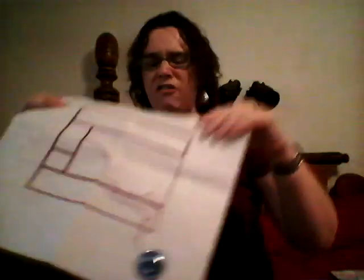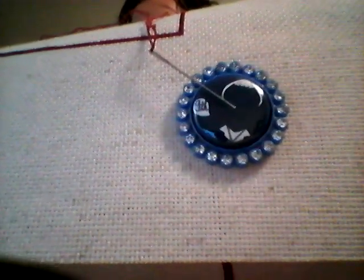So, fun piece. Absolutely fun. This is great for just mindless stitching. I love it. 18 count Oatmeal Aida. And I have my 9th Doctor needle minder from Minding My Minders.